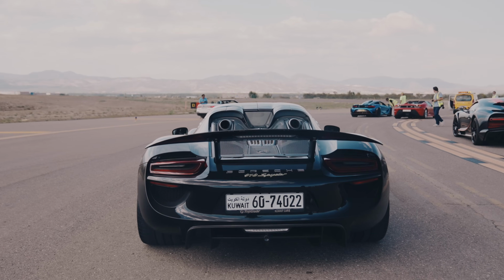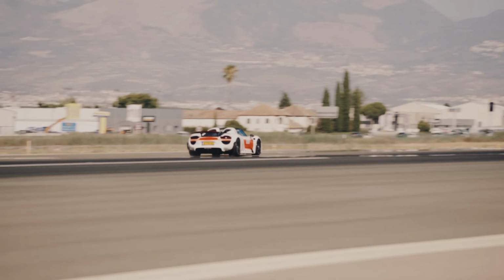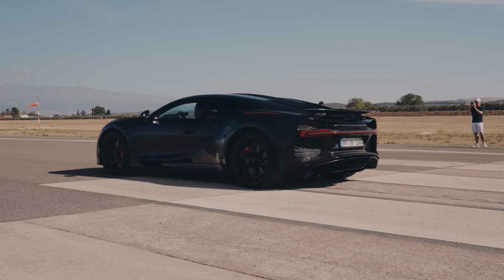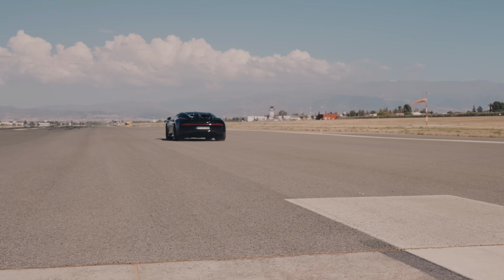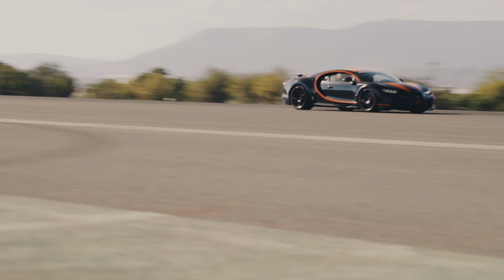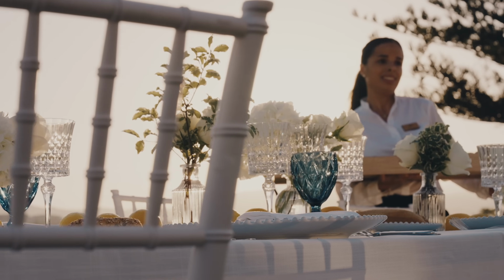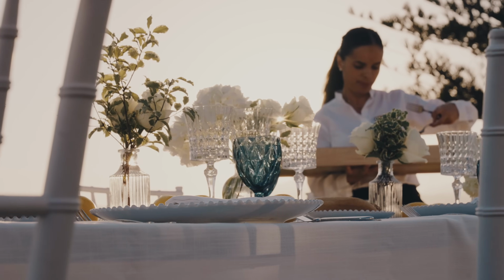So that was drag racing. There was no official timing, but everyone agreed that the Porsche 918s were the fastest things off the line, and I didn't hear of anything that went faster down the runway than a Chiron that hit 332 kilometers an hour. That's 206 miles an hour. Still, plenty for everyone to gossip about at the gala dinner that evening.